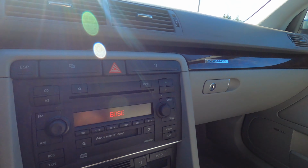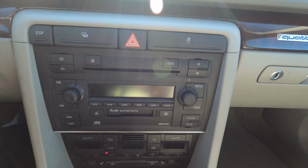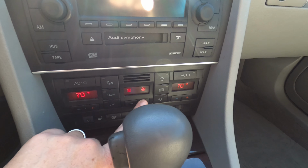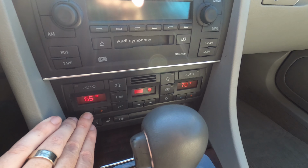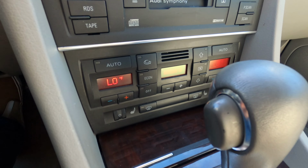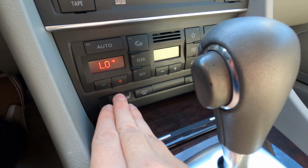We got a radio. Feel good music on 96.5. No highs. No lows. It's Bose. Haven't tested the tape player. We do have a CD, which seems to work just fine. I'm going to turn it down. Confirm it's cold. Oh yeah, good and cold. Heated seats do work. I was using that earlier.